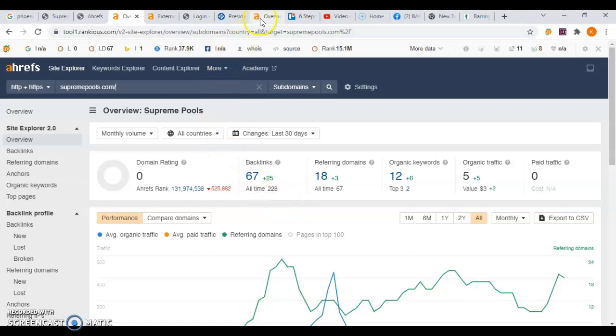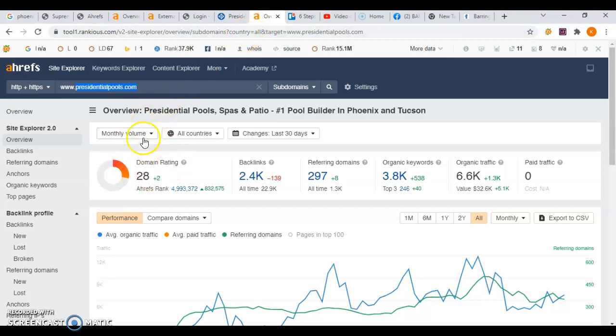If we look at your competition, they have a rating of a 28 with over 2,400 backlinks. And because of their content, they're able to index over 3,800 keywords. And between their keywords, backlinks, and content, they're actually able to pull in 6,600 customers to their website organically every month. So that is like 3/4 of the search volume. So you are missing out on a lot. So you gotta get working on your content and keyword strategy, and be going after those backlinks.